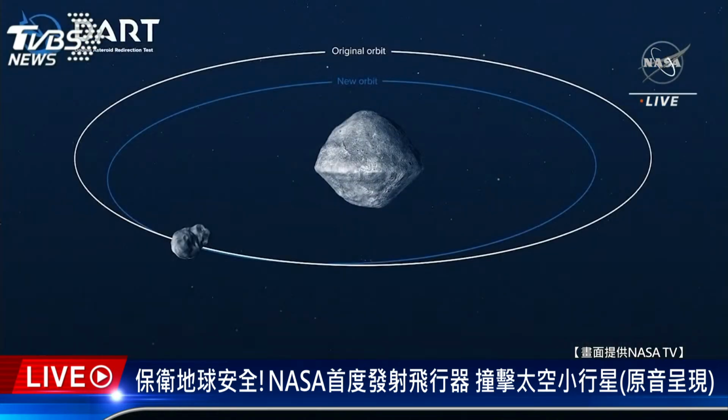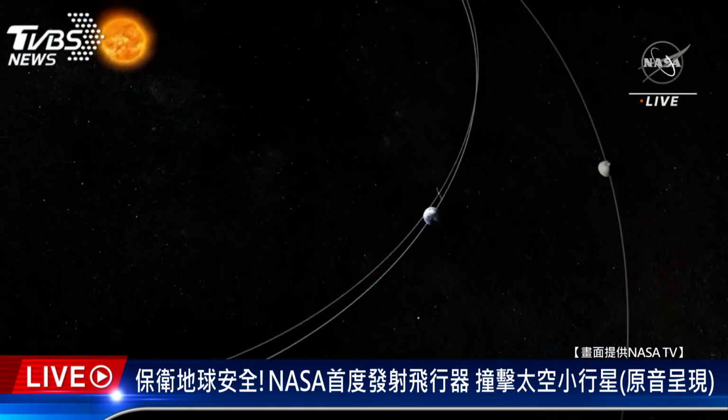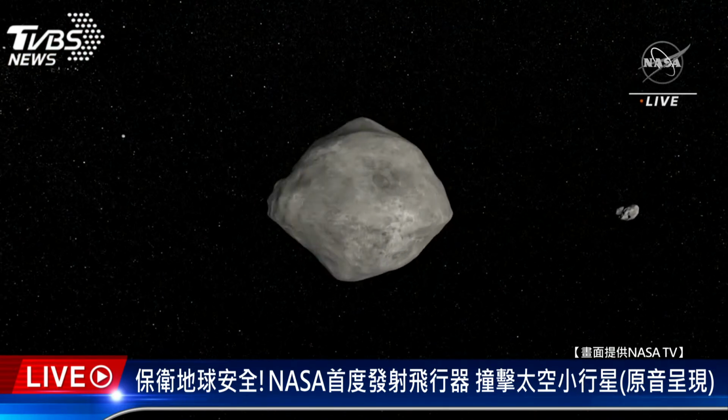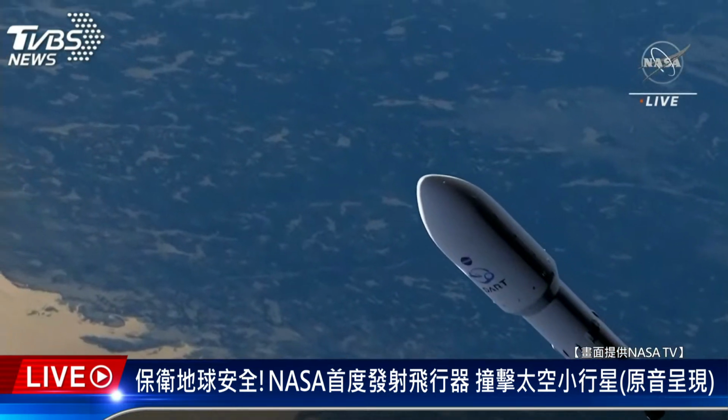Didymos is a system that is tightly locked together, so we're going to try to push on the little moon and push it away in such a way that it will change the orbit of the asteroid and move it. Mostly what we're looking to do is change the speed of the incoming object by maybe a centimeter per second. That's not very fast, but if you do it enough seconds in advance, you can cause it to miss the Earth entirely.